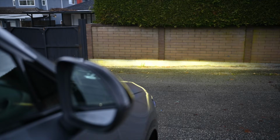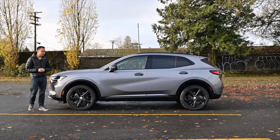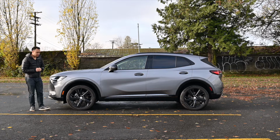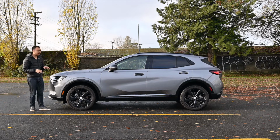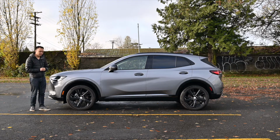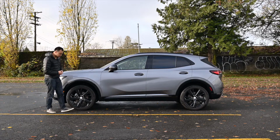On the side, we get 20-inch wheels. This is part of the Sport Touring package, or the ST package. Don't confuse this ST with a Ford's ST. This is simply an appearance package. They darken out some of the chrome, blacked out bits and pieces, no performance upgrades here. But I don't mind these 20-inch wheels, they look good.